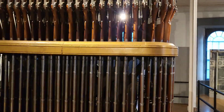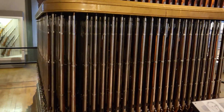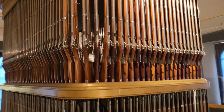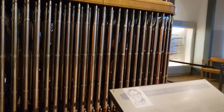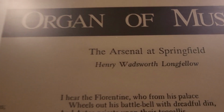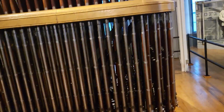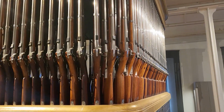One of the things the Springfield Arsenal is most known for is the organ of muskets. Here you can see it. These are actually percussion, not flintlock, but percussion cap muskets. This was such a big deal here in the economy of the region that Henry Wadsworth Longfellow wrote a poem about it. Fascinating. It's still here. It's lit from all sides, so it makes for just some great images.